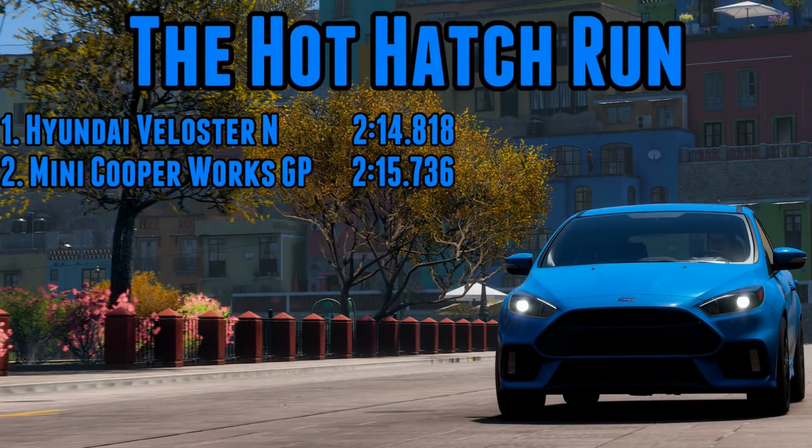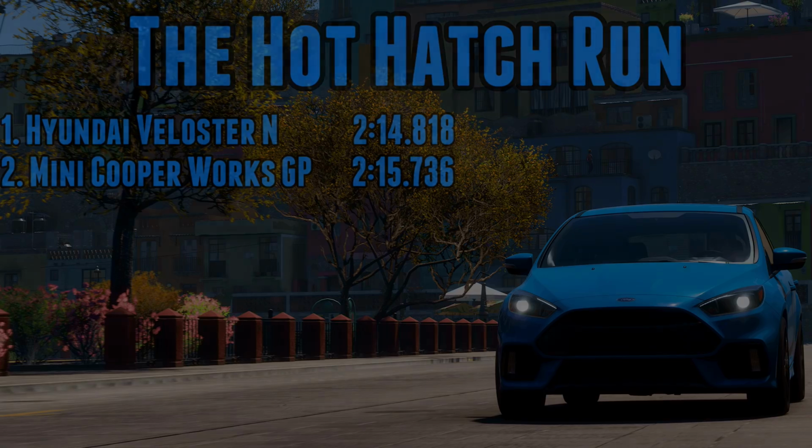Ignore the fact I managed to press the wrong button on the Elgato. It will put the Veloster to the top of the table. It's a second clear of the Mini. It's, I say, perhaps roughly what we're expecting. Both were actually really good, fun cars to drive, so that is always, I say, important around here. Yeah, both were very enjoyable vehicles to drive around this course.